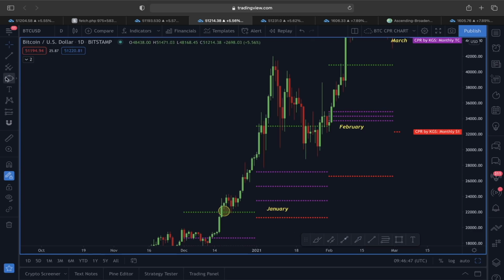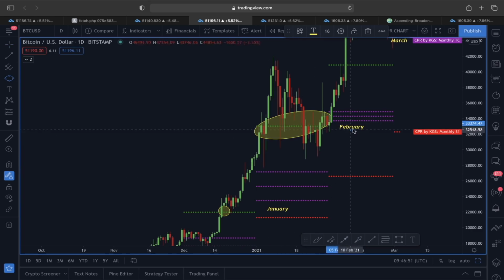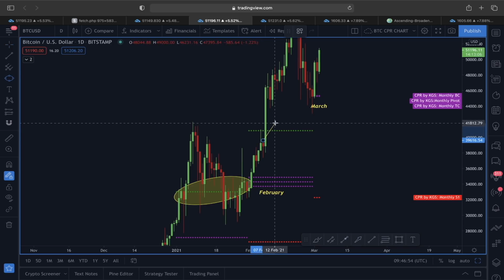So you can see from January, the target was triggered. And also here from February, the first target has been triggered.